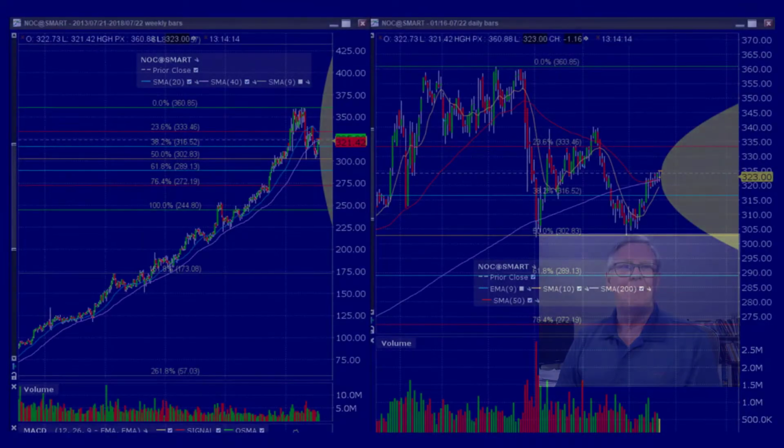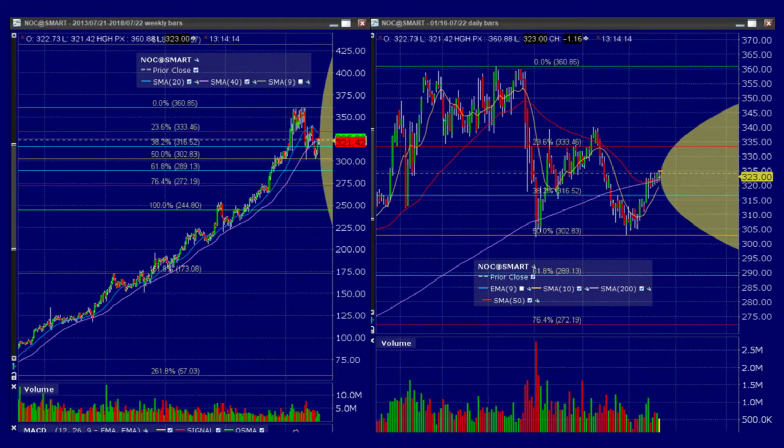Let me explain. There are people in Northrop Grumman right now that want to protect themselves from a further move down. They will be buying put protection. We're going to sell it to them. Looking at the chart of NOC, you can see the Fibonacci lines drawn in our last video. These lines represent support and resistance for the stock going forward.